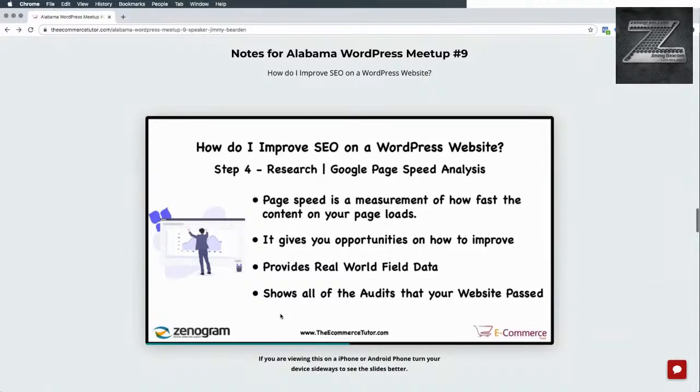On the Google PageSpeed analysis, basically page speed is a measurement of how fast the content on your page loads. There's two different ways this is looked at. You have what's called a speed index, and you have what's called time to interactive. I would like to focus on time to interactive, because that's actually when they can use the website. A speed index just shows you how fast it loads. The time to interactive could be a little bit slower. That means before you can start scrolling on your screen, it needs to finish loading all the elements on the website.